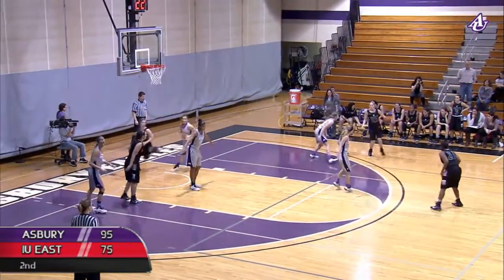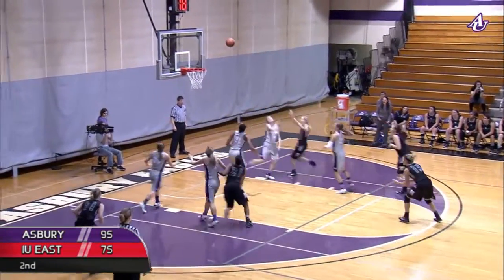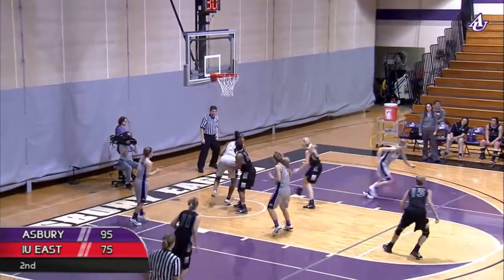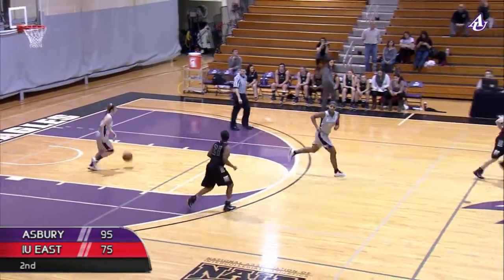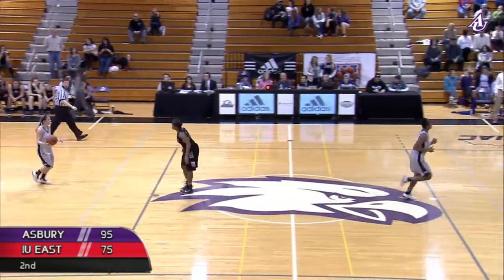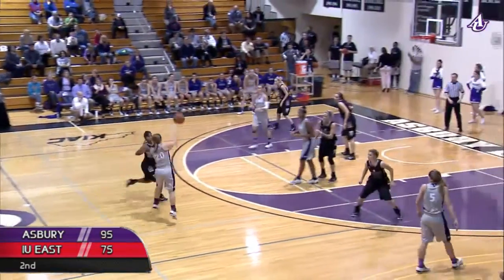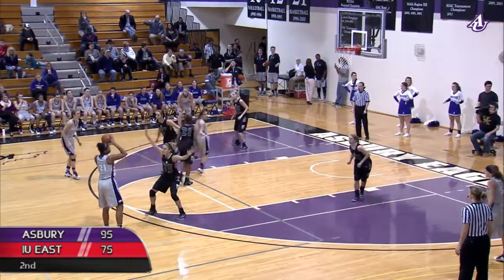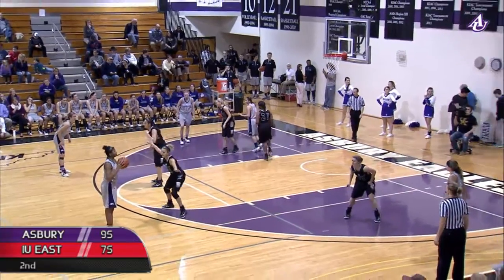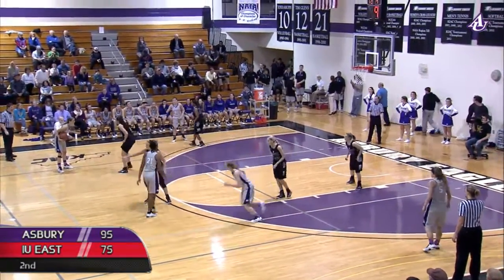I'm sure the crowd would love to see Asbury put up 100, but I don't know if that's going to happen. There's not that much time left. Khalil Whiteside with another rebound. She has been controlling the glass all second half, and her size has been a big impact. Yeah, we had number 11 out there for IU East, Hatfield. This is the first time we've seen her out on the court. It looks like Asbury is trying to run the clock out. They're going to have to take one shot with the shot clock running down under 10.